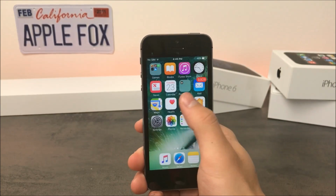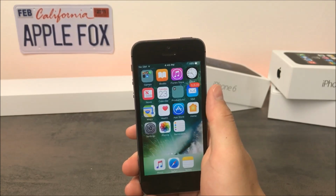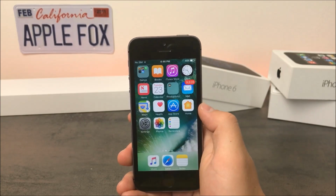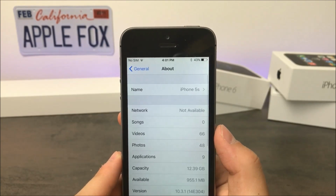When using the freshly updated device, I haven't noticed any drastic changes in terms of the speed and how well it manages to do some tasks, but it's definitely not slow. Considering that this iPhone 5S was released a couple years ago, it's great that it still supports the latest iOS. Let's take a look at the storage before and after updating.